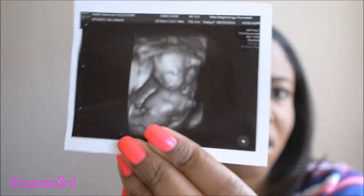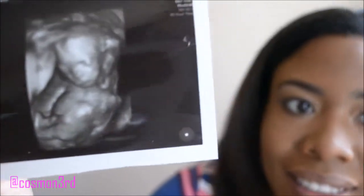And this is one of the 3D pictures. She was very skinny, but, you know, now she's gaining weight. So next sonogram, she'll be more chunky, a little bit thicker. And that's her.